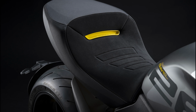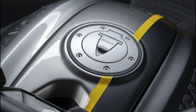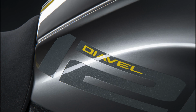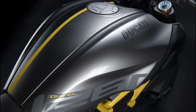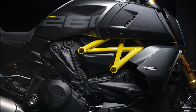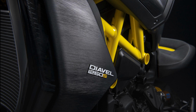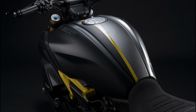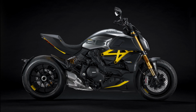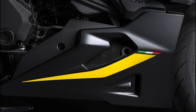At the heart of the muscle cruiser is something familiar with the same 1262cc Testastretta DVT engine, providing a hearty 162 horsepower at 9500 RPM. And now, before any native Italian speakers jump into the comments because I butchered Testastretta, I'm sorry, I tried. The emphasis of the power is placed firmly on the low-down grunt and muscular torque levels. The chassis gets use of the comfortable and grippy 240mm rear tire.